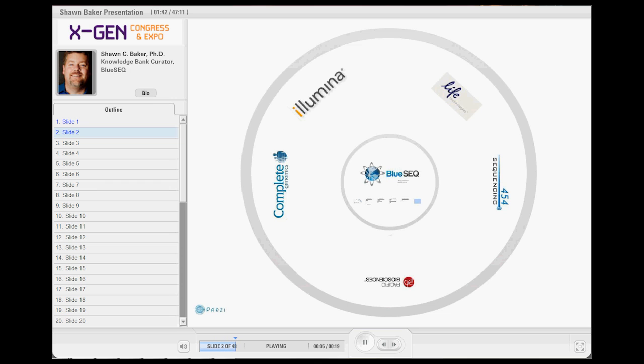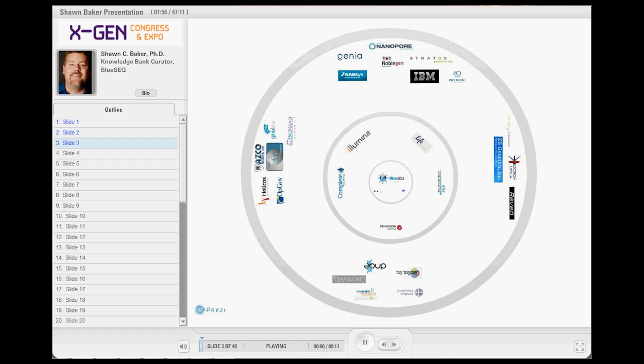This is kind of an overview. We've already heard about most or all of these companies, at least briefly. This is generally considered the primary world of next-gen sequencing. These are the primary companies and the primary technologies. But it turns out there's actually a lot more out there. It's a really complicated space, and it's a space that's moving fast. This presentation is just to give you a flavor of what's there and what's coming.